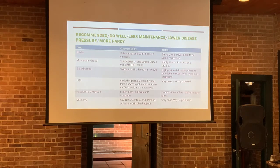Okay, recommend it. Okay, so now we're in the green light list. If you don't want to do spraying out there every weekend or every month or worrying about covering and moving things in, let's get into that. Because I don't have time to pull that kind of stuff either. The first one always kind of surprises people. Olives.